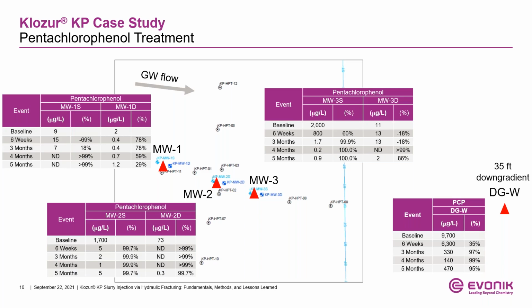Moving to monitoring well 3S, you started off with 2,000 micrograms per liter, and by the 3-month mark you were looking at 99.9% reduction, with that 2,000 micrograms per liter being reduced to 1.7 micrograms per liter. Even though it didn't start with as high concentrations, monitoring well 3D was remediated down to non-detect by the 4-month mark. All of this was considered to be very successful, really what we would be anticipating, that Klozur KP could be applied and be active for an extended period of time, continuing to treat groundwater as it fluxed into this pilot test area.